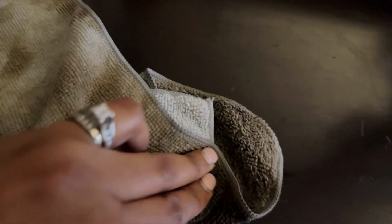Okay guys, so you see problem area number 1. I have put some oil right here. We're just going to try to rub it in. Rub it in, rub it in, rub it in. Okay, it's still light, but it's darkened, okay? It may be subtle, but I can see that it's darkened.